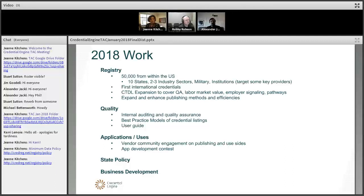And then we're going to be doing some work to develop some user guides for the end user, whether it be a student, a parent, an employer, to understand how to interpret the data that is in the registry. We're continuing to expand our work with vendors and app developers.